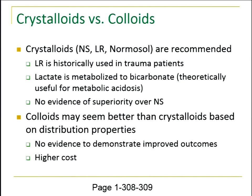So crystalloids are really recommended. They're a lot cheaper than colloids are. Patients can develop adverse reactions to colloids. So there's a syndrome that you may have heard of called TRALI before, T-R-A-L-I, and that's transfusion-related acute lung injury. So patients can get basically acute lung injury and ARDS from colloids, even albumin, but especially with packed red blood cells. So that can be an issue for those patients.